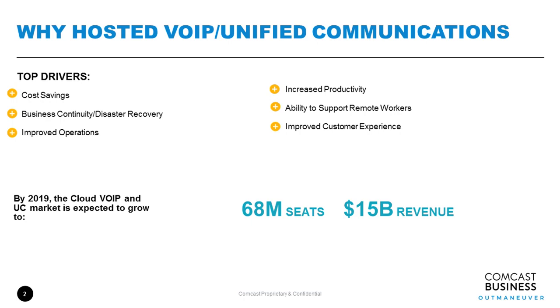So why are we even talking about our hosted voice over IP or unified communications? In this day and age, so many applications that businesses rely heavily on are moving to the cloud, and voice services are no exception. Some of the top drivers of why people are moving their voice services to the cloud are cost savings, business continuity and disaster recovery, improved operations, increased productivity, and the ability to support remote workers, which all in turn help to improve the experience for our customers. By 2019, the estimate is 68 million seats with about a $15 billion revenue opportunity.